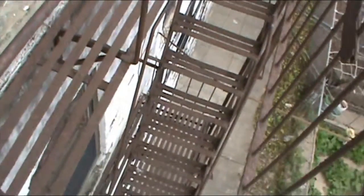So now I'm going to point out a few things. Again, this is not the full inspection. This is just an evaluation that tells you what the problems are, not where they are and how many exist. All the treads need to be changed out, in that they're all full of rust jacking.